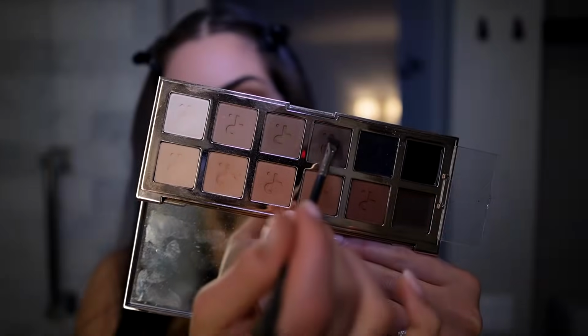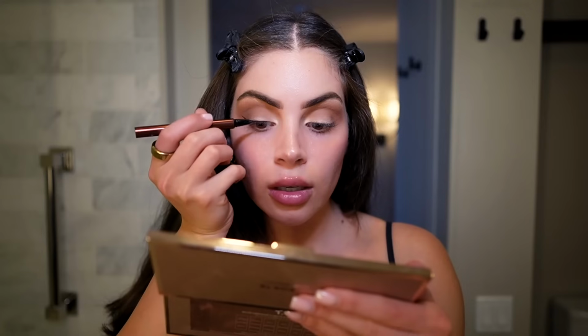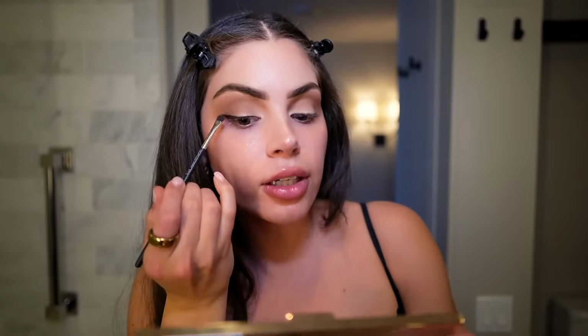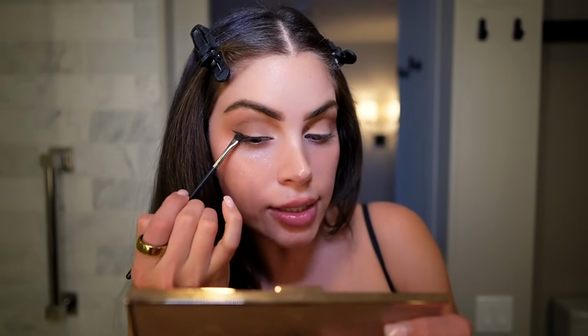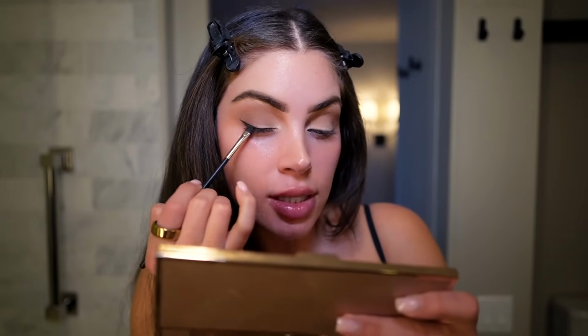I'm gonna pick up this dark brown right here, and it does not have to be perfect because we're gonna clean it up with the Q-tip. So again, while that liner is still wet, I'm gonna take my shadow, that brown eyeshadow, and start smudging it out.